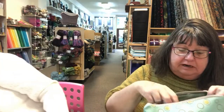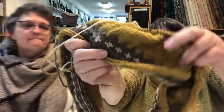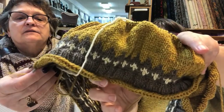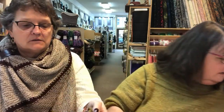The next thing I'm working on is a sweater for my son-in-law, and it's color work. It's bottom up, so I'm at the bottom. This stuff's knitting really quick. I only have a couple of days of 200 stitches, and it's going to be really nice. It's called Sadari or something. I love this pattern. It's not my own.